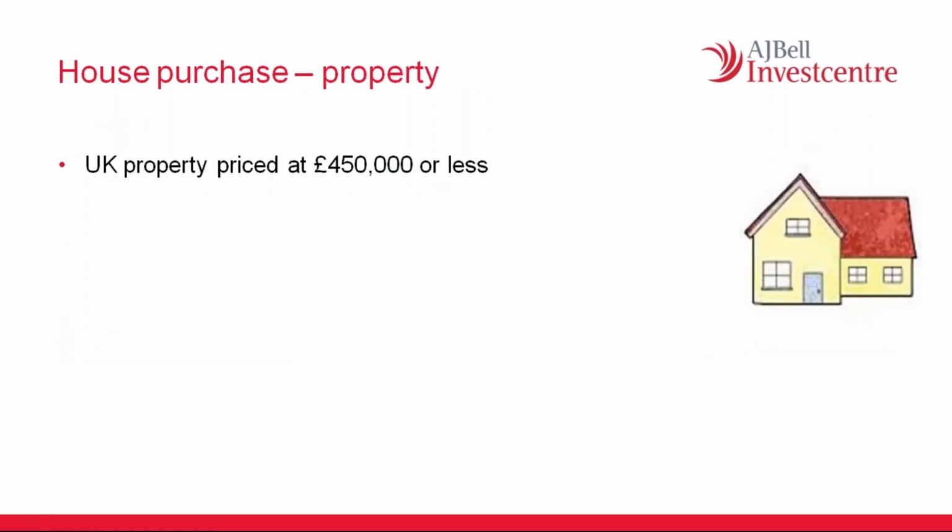Let's go on and have a look at the property now. The residential property has to be in the UK. So you can't use a lifetime ISA fund to help buy overseas property. And it has to be worth £450,000 or less. And that limit applies for all parts of the UK. There's no differential for those properties that are in London.